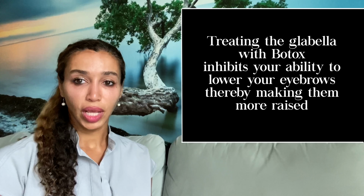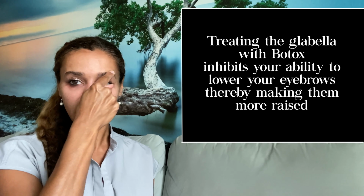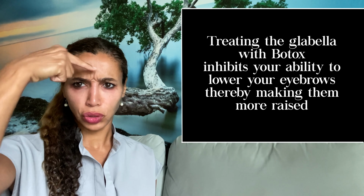With that being said, the area that you can treat with Botox to give you a lift is your glabella, because your Botox will stop or inhibit those muscles from lowering your brows. When you use Botox to treat your forehead muscle, the muscles that raise your brows, it's going to inhibit your ability to raise your brows. And if you put too much here on some people, it can make their brows feel heavy and look more hooded.